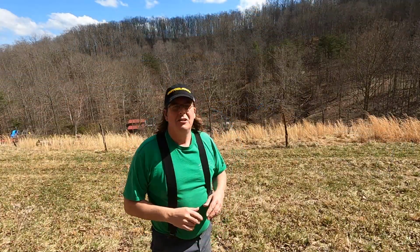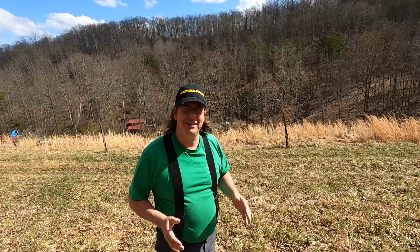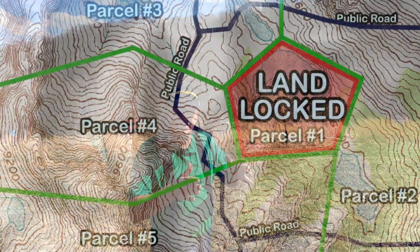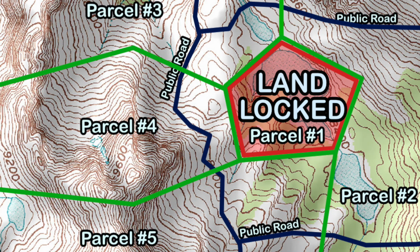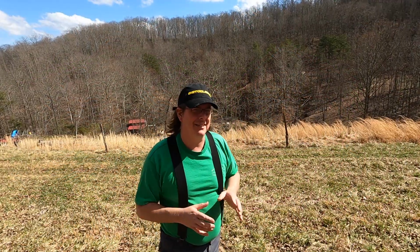So when we're talking about property, the term landlocked has nothing to do with bodies of water, as you would learn in geography. Landlocked simply means that a parcel of land has no access around it to a public road or a public right-of-way. So that type of parcel can make things a little tricky when it comes to access.